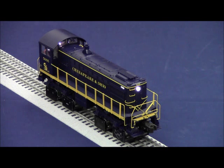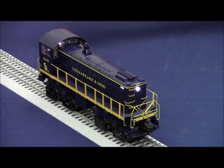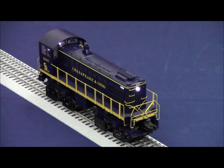Okay, give you a shot of the Quillable horn, all 3 levels. The bell. This locomotive is equipped with coil couplers, front and rear. Go ahead and fire the couplers, you can hear the sound. Use the F key on my Cab 2 and the R key on the Cab 2.